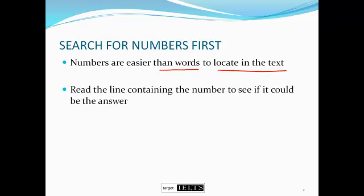So, all we've got to do is, of course, start off with our questions, read all the questions first, and then lock down a number. Once we lock down a number, then we have to read the line which contains the number to see if that could be the answer. If it is, you could simply jot it down as our answer.